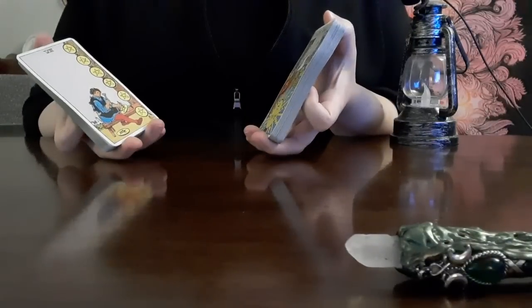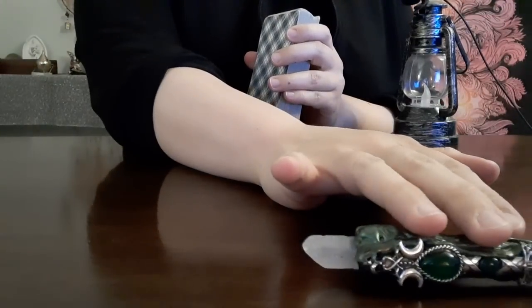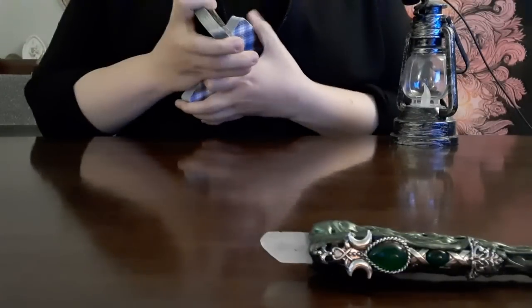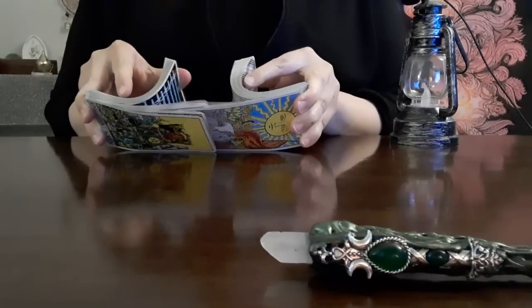Spirit, this reading is for group number 1, please. Our green wand group. You want to see the pretty ornament there. Please provide us clear guided messages for group number 1 and what direction they're being guided towards next. Thank you.